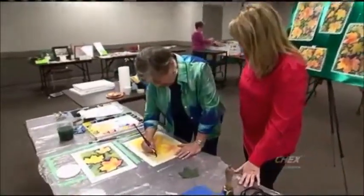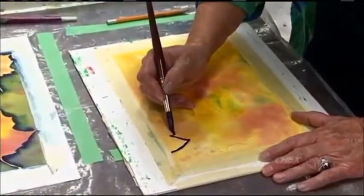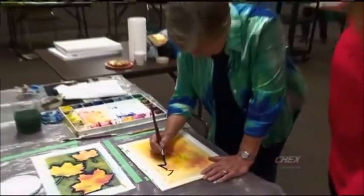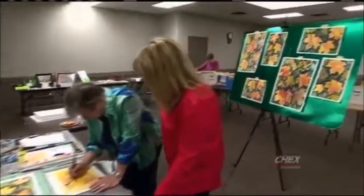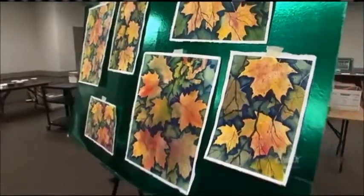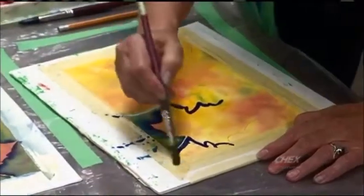So we just paint around where I've traced the leaf on. And what I want is fairly heavy paint. I want a nice bead of paint. And then I will take a wet brush and spread out the paint. At first, you're just not quite sure. It looks so thick and awkward, and then as it starts to spread, it looks beautiful.